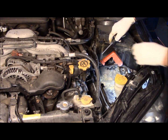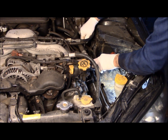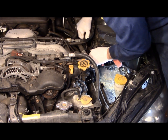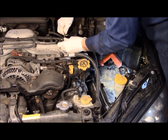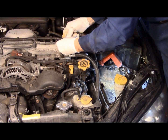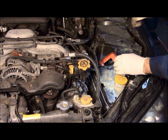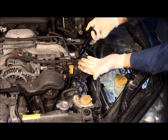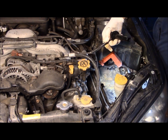You're going to open up the holder that holds these cables in place so we can pull these out. And that should be good for now. Take these out. See what I mean about the oil? It's all over inside here.